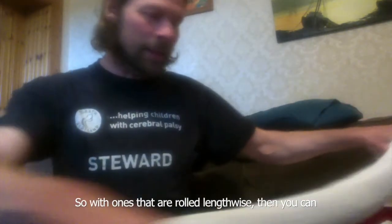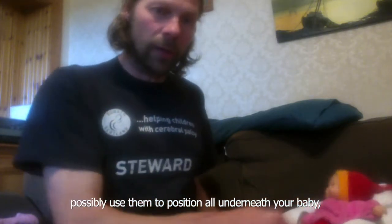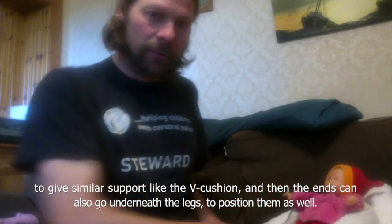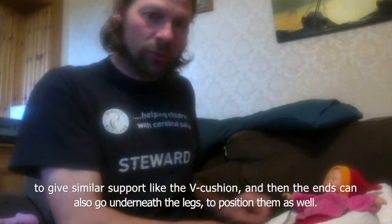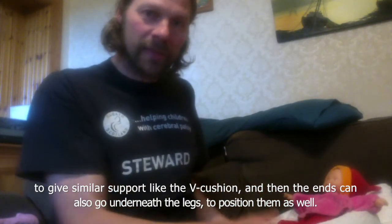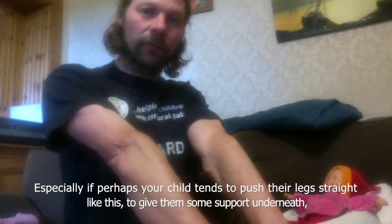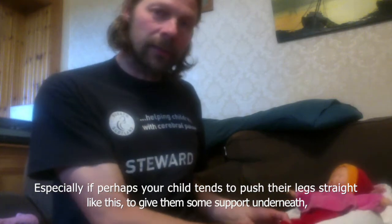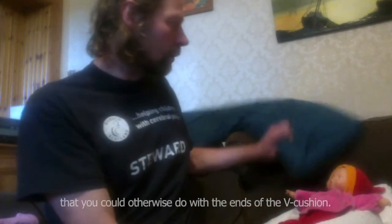So with ones that are rolled lengthwise, you can possibly use them to position all underneath your baby and to give similar support like the V cushion. And then the ends can also go underneath the legs to position them as well, especially if perhaps your child tends to push their legs straight like this. Give them some support underneath that you could otherwise do with the end of the V cushion.